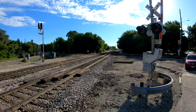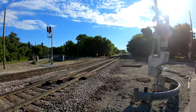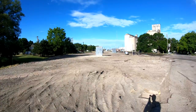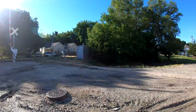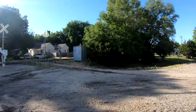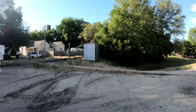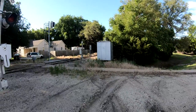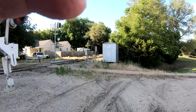Some engine stored down there. Seventh Street, milepost 184.66. Assuming that's coming out of probably, I don't know, Kansas City, somewhere in the K&O. Milepost 487, probably out of St. Louis, maybe.